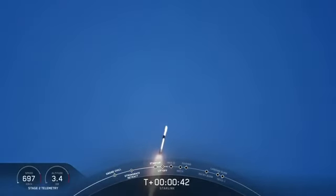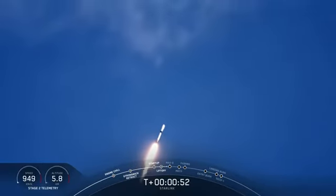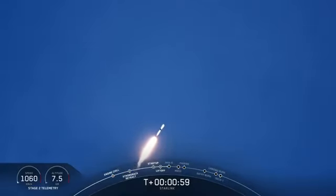T plus 40 seconds, Falcon 9 successfully lifting off from launch pad 39A at the Kennedy Space Center in Florida. We're taking these Starlink satellites to their first targeted orbit and eventually a circular orbit. We actually just throttled down for maximum dynamic pressure, or max Q, on those 9 Merlin engines. We'll expect to hear that call out here shortly.